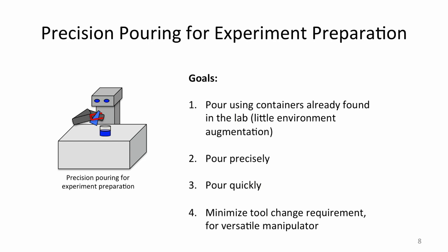So some of the goals in precision pouring are pouring using containers that are found in the lab, being able to pour precisely, quickly, and then we want to be able to minimize the tool change requirements. So can I manipulate containers that exist already in the lab? And if there are new ones that I've never seen before, how can I accommodate that using just the grippers that I would already have in case I want to transition to another type of task?